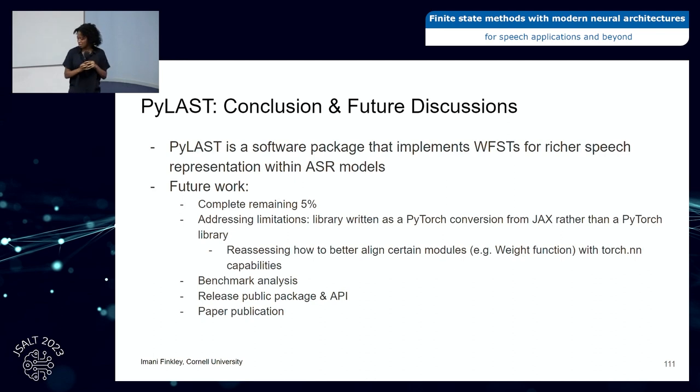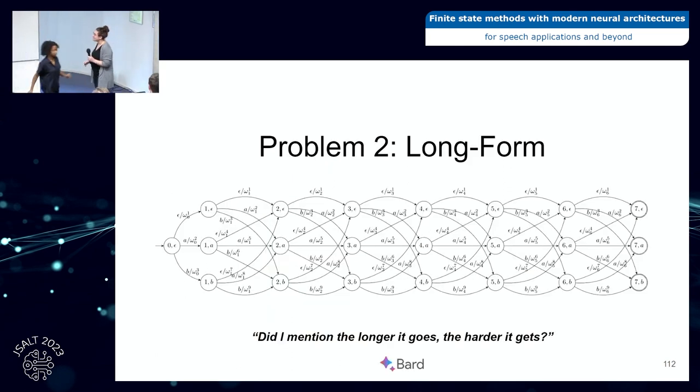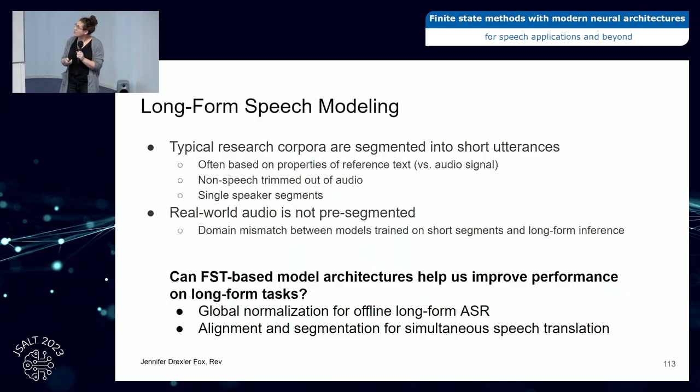Okay. Now I'm handing it off to long form. All right, so I'm going to be talking about the second problem from Esan's long list of problems that we're looking at here, which is long-form speech processing.